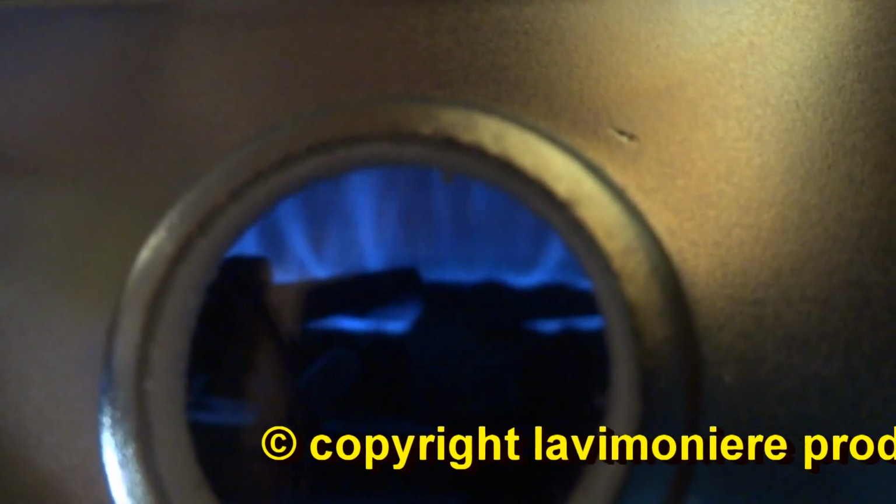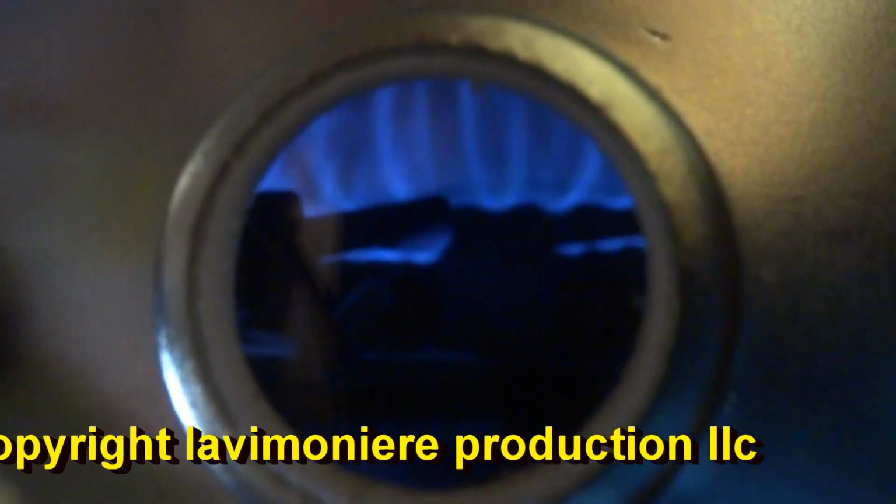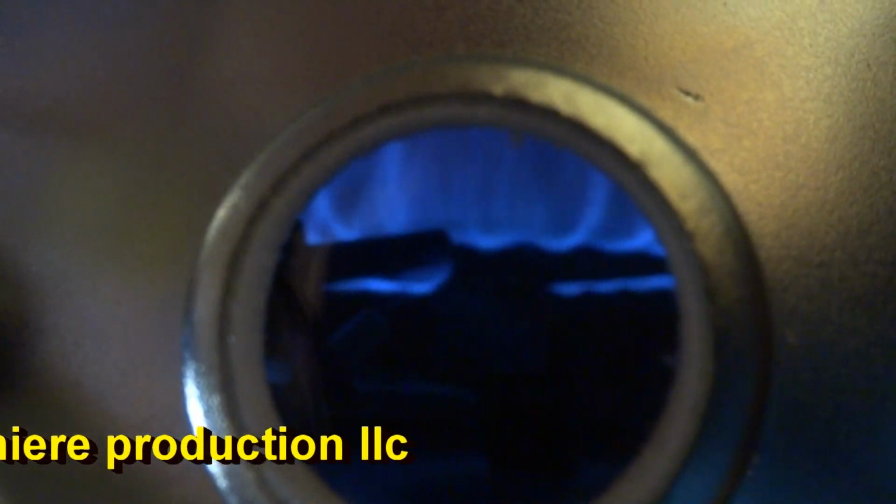Seems to be running fine. It might have just been a freak thing, you know. It wasn't tripped or nothing. The rollout switch wasn't tripped.